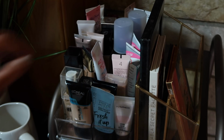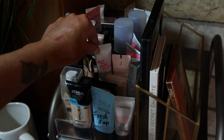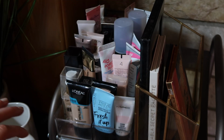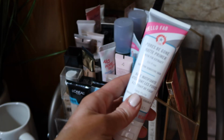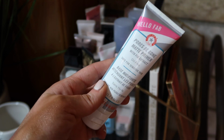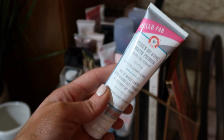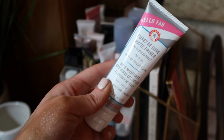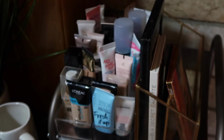So I'm going to pull this in for primer. And then I think I will also go with my First Aid Beauty Pores Beyond Matte Primer. I want to continue to mix that Amazing Cosmetics primer with a pore filling one. So I feel like this will be a very good option for that. And then we'll call it good for primer.